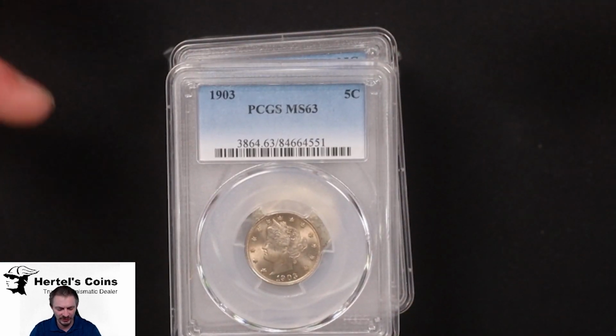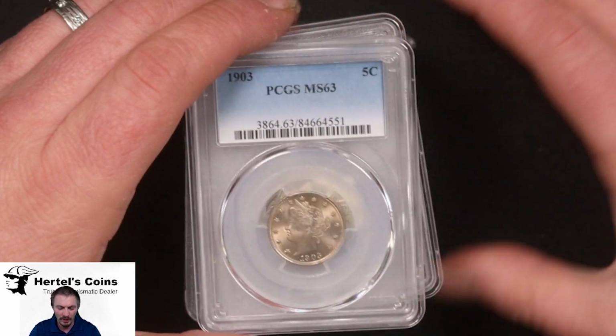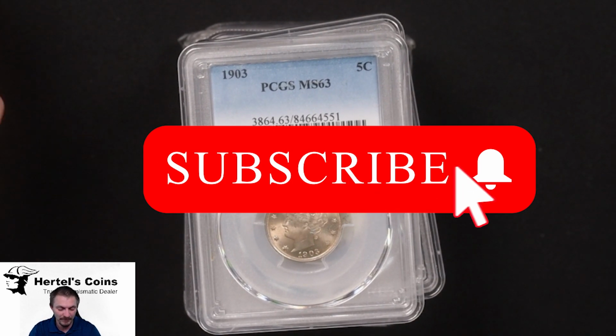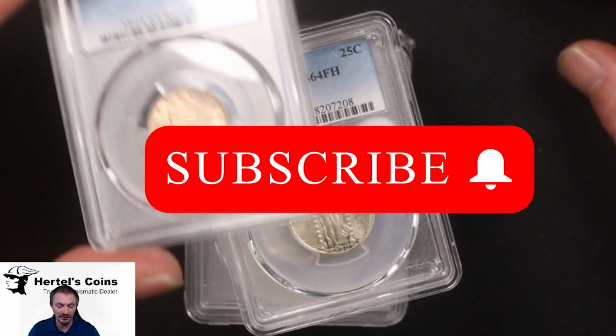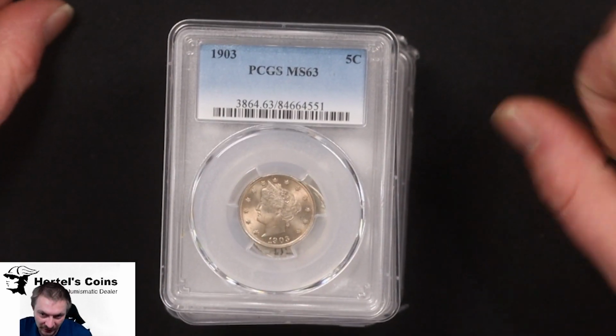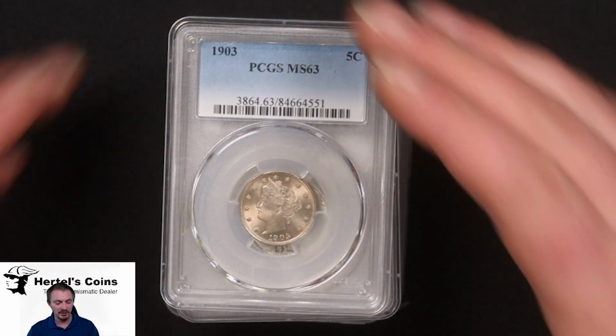Today we purchased a few PCGS and NGC coins, a little bit better stuff. We got some Liberty nickels, some Standing Liberty quarters, and some silver dollars. So let's just check them out. We're going to go to the first one.